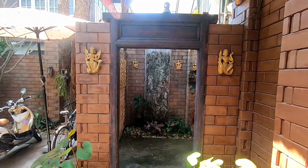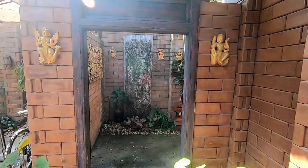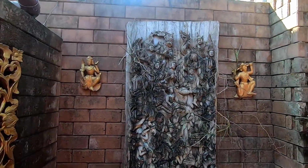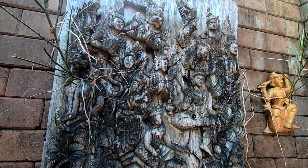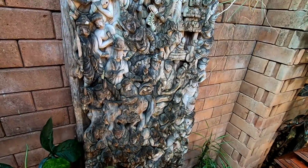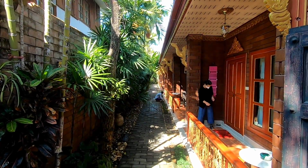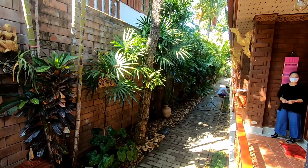Oh, look at this gate. I don't know why, I was going to say it feels a bit like Angkor Wat coming through here, like coming into an ancient temple. Look at this beautiful wooden carving here. Don't know if that's coming across on the GoPro. It's really elaborate. And here are a lot of the rooms spread out in a line here. Again, beautiful landscaping. Look at that. And gardening.